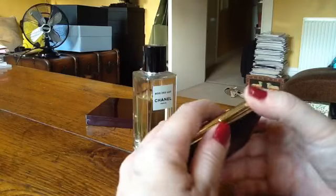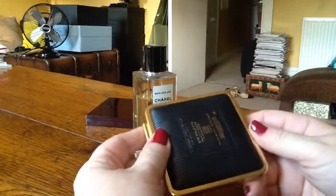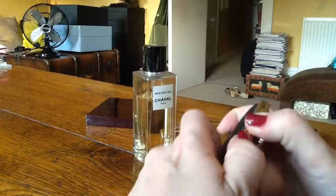And the eye palette, I paused long and hard before getting, because it's pricey, and I thought I wouldn't... I can't even get into it at the moment.